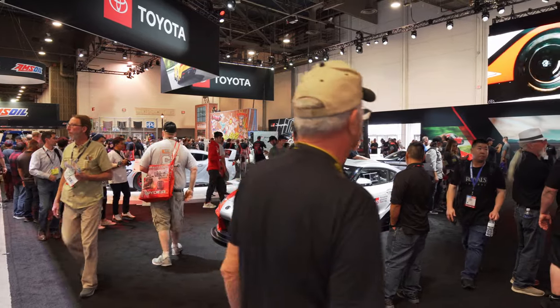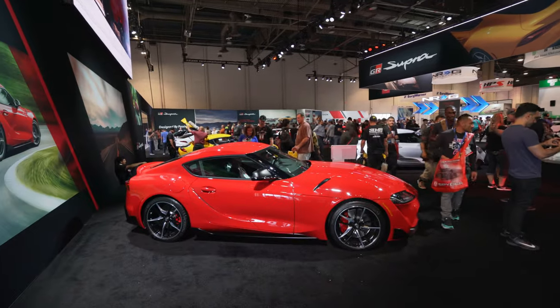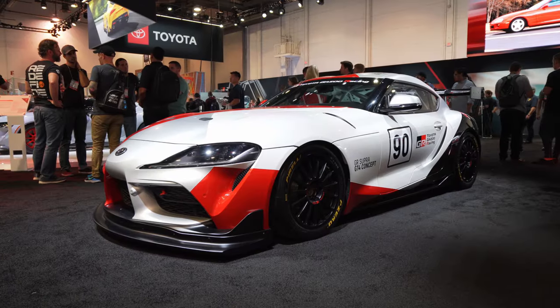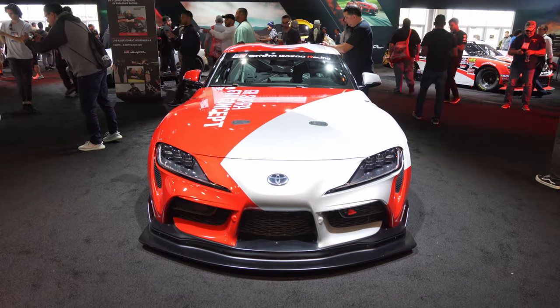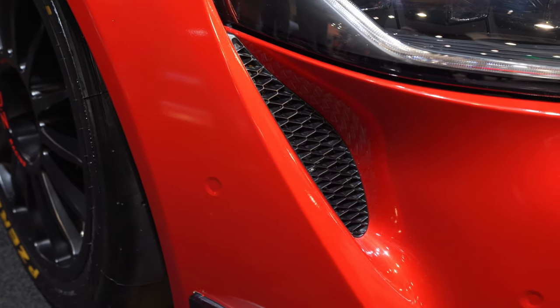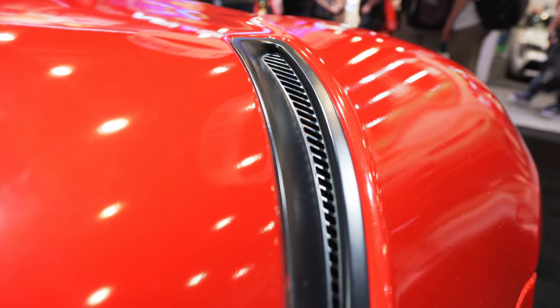Without a doubt, this was the year of the Supra. In fact, Toyota's booth was almost completely Supras. Oh, and one Rutledge Wood. They brought out the racing and GT4 concepts that premiered in Geneva earlier this year. And if you watched my review of the Supra, I did point out how all the vents were closed off. Well, on the GT4, they're all open. So they're not just for looks, potentially.